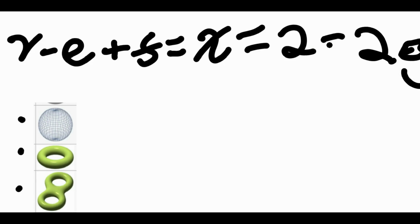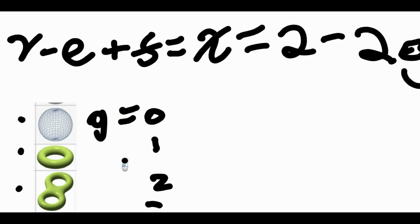What's the genus of a surface? Basically, it's the number of holes. So the sphere has genus equal to 0. This one-hole torus has genus 1, this has genus 2, this has genus 3, and so on and so forth.